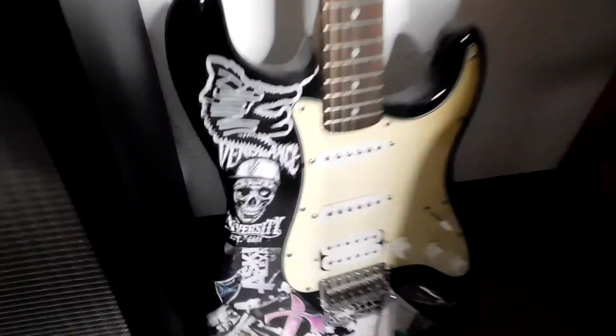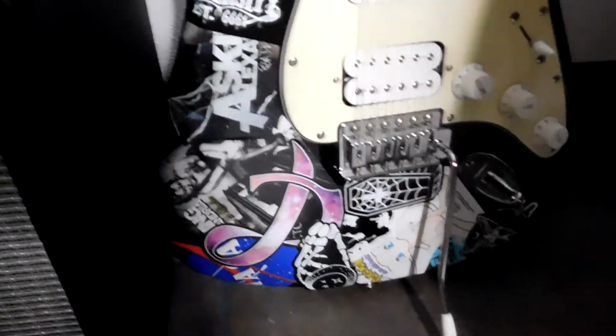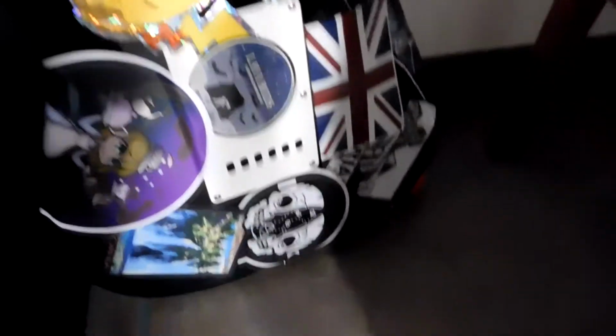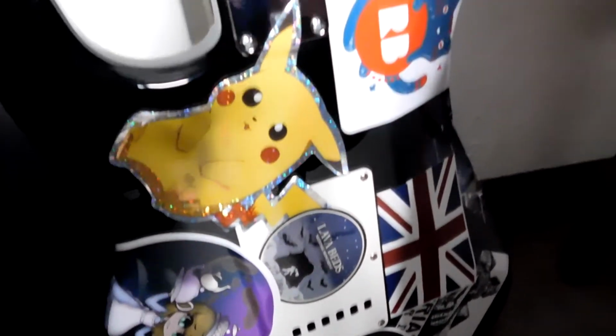No matter what I do, I can't keep up with all the fur he sheds on this blanket, so oh well. Here is my guitar. It's my electric guitar, obviously. I love putting stickers on it. It makes it pretty unique in my own way. So you can see I have just abused it with stickers because I thought it looked a lot cooler than just the plain slick black.